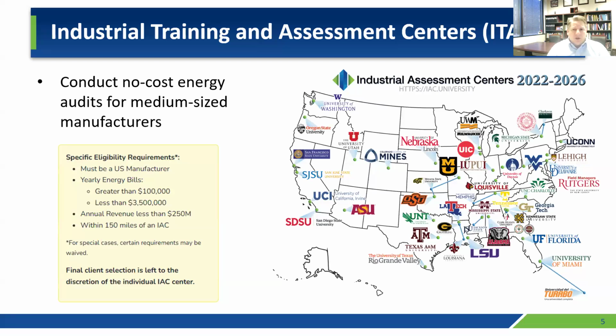There's no obligation associated with this program. It is offered freely, and we are a neutral body. We do not advocate for any particular brand, nor do we receive any financial backing from any particular equipment or brand. And so these recommendations are intended to be objective and meant to help manufacturers in the U.S.